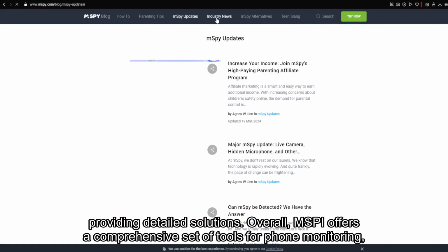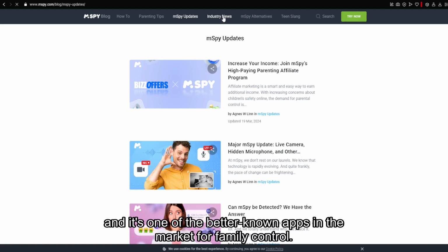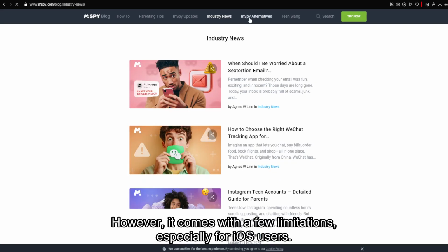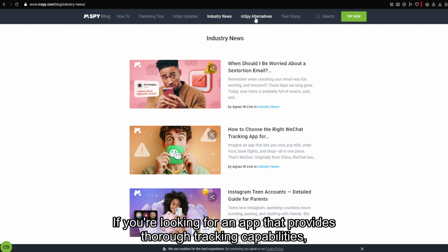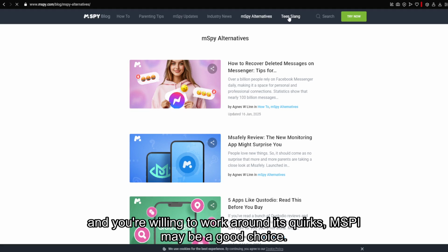Overall, mSpy offers a comprehensive set of tools for phone monitoring, and it's one of the better-known apps in the market for family control. However, it comes with a few limitations, especially for iOS users. If you're looking for an app that provides thorough tracking capabilities, and you're willing to work around its quirks, mSpy may be a good choice.